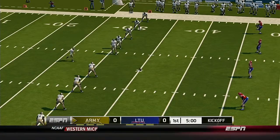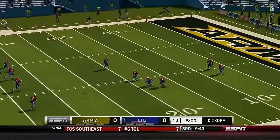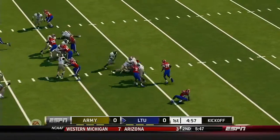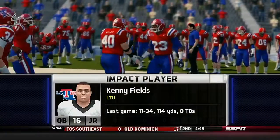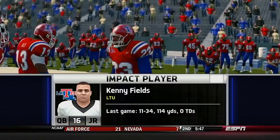The Army tees up the ball as we get ready for the opening kickoff. Caught at the 8. Gets out to about the 31. Fields is coming out for the first time. Home field. He loves the spotlight, and this crowd is amped right now, Kirk.